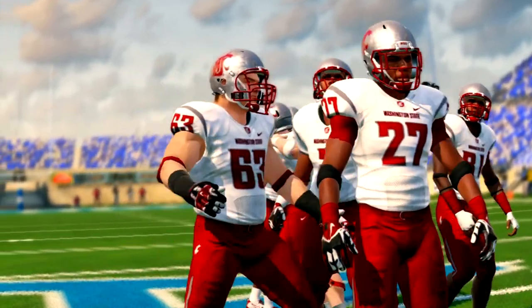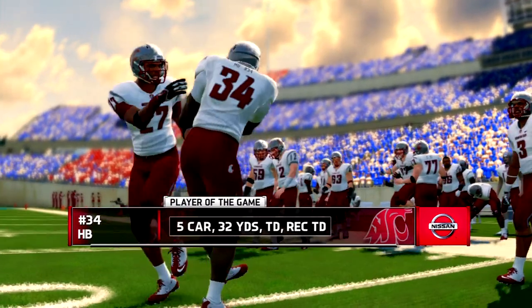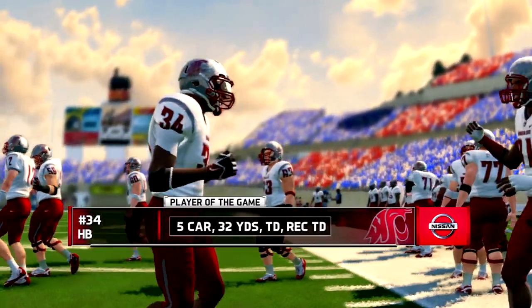And this one comes to an end. Our final count in this game, 14-0, Cougars. 14 and the Air Force Falcons.